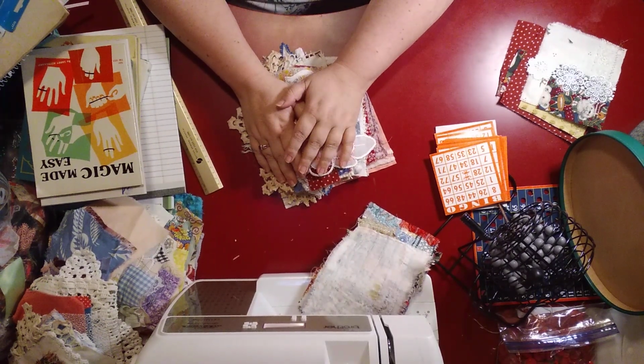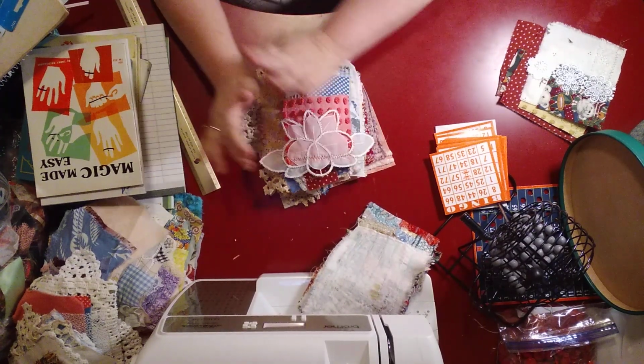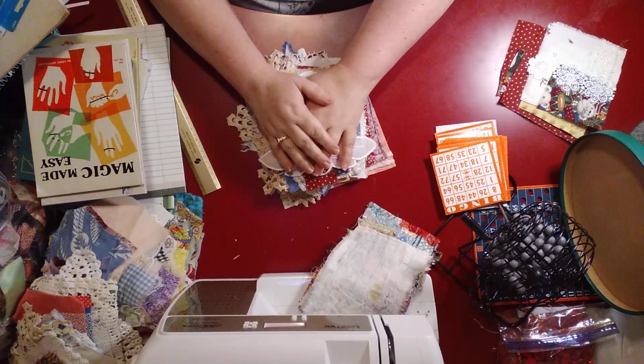Now, if you want a snippet roll, it's not going to be cheaper to buy those. It'll be cheaper to buy a whole snippet roll.